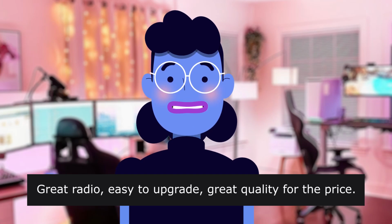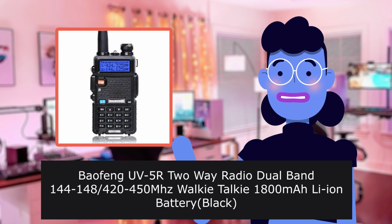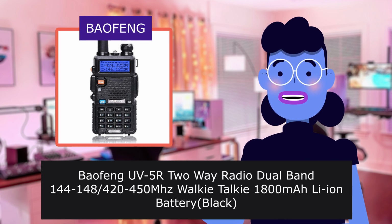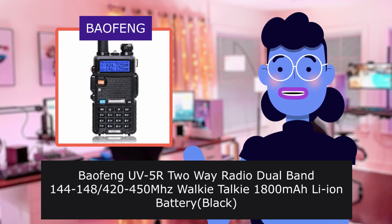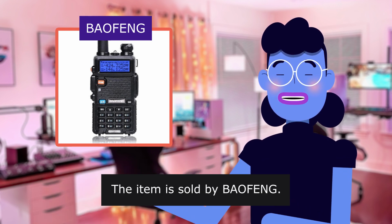Great radio, easy to upgrade, great quality for the price. Baofeng UV-5R two-way radio, dual band 144 to 148 MHz. The item is sold by Baofeng.